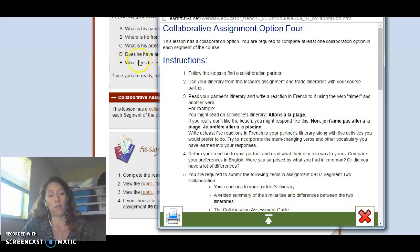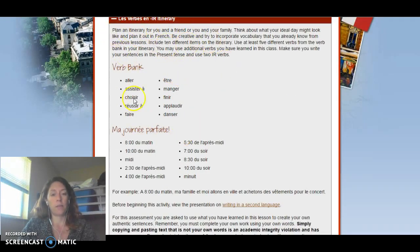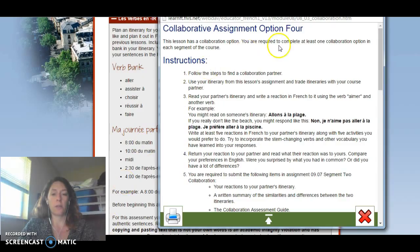which is this thing, right? The IR verb itinerary. You have to have those 5 sentences written already. Okay, if you don't have them written, then you won't be able to participate in the collaboration. So you're going to have those 5.